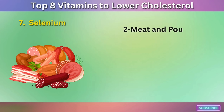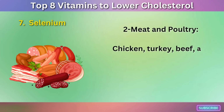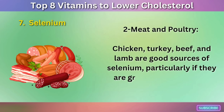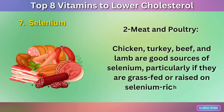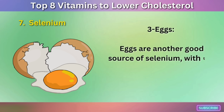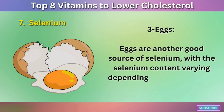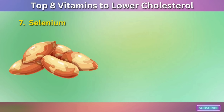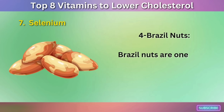2. Meat and poultry. Chicken, turkey, beef, and lamb are good sources of selenium, particularly if they are grass-fed or raised on selenium-rich soils. 3. Eggs. Eggs are another good source of selenium, with the selenium content varying depending on the diet of the laying hens.